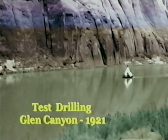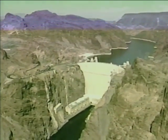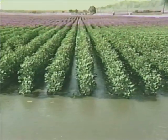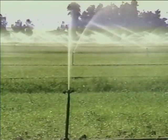In the early 1920s, Glen Canyon was investigated as a possible dam site, but was rejected in favor of building Hoover Dam, which was closer to the major power markets of Southern California. Utilization of the Colorado River waters occurred first really in California. That is, utilization to any extent. They were able to divert water out of the Colorado and take it over into some of those desert areas like the Imperial Valley and develop those in a remarkable fashion for irrigation purposes.